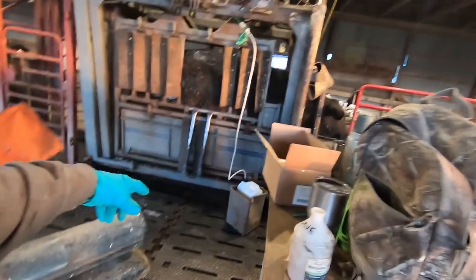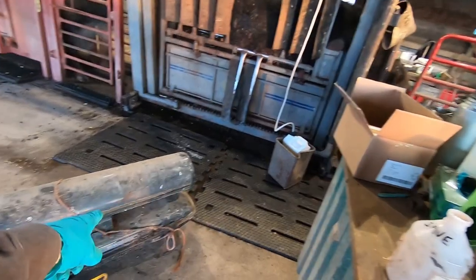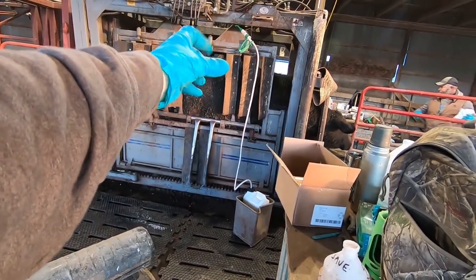It's kind of cold out for all these animals, and the best way to keep it warm, put it in a trash can and turn your heater on it. Keeps everything loose enough that you can squeeze your handle really good up there.